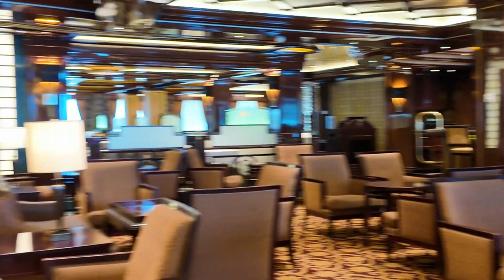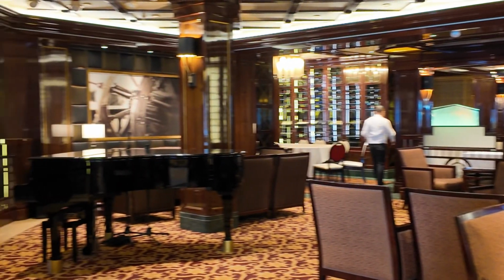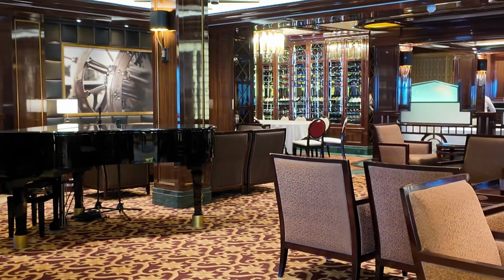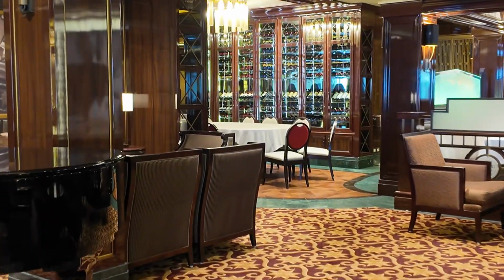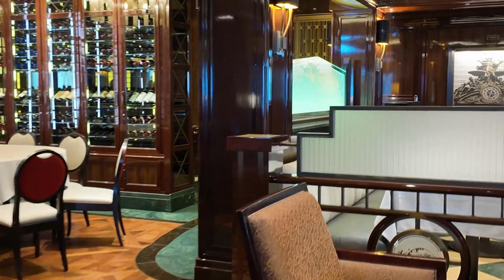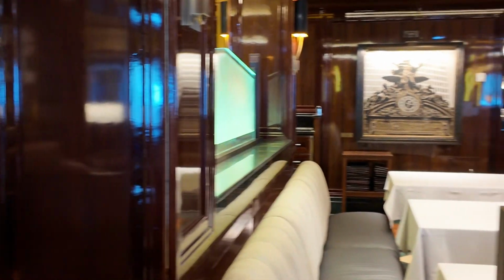So this is kind of a piano bar. It's pretty neat. Actually, they were really hopping last night. It's really great. There's so many different venues on board. I would say that Princess definitely has Holland beat in regards to entertainment, with things going around the ship that are different all the time. Holland has Music Row. They really need to work on that. They have other things, but it's just not the same.